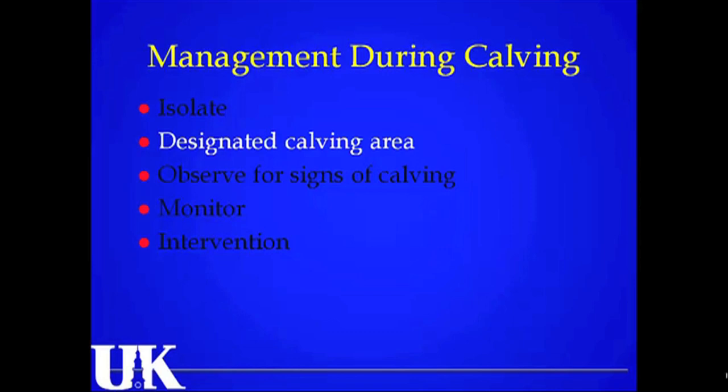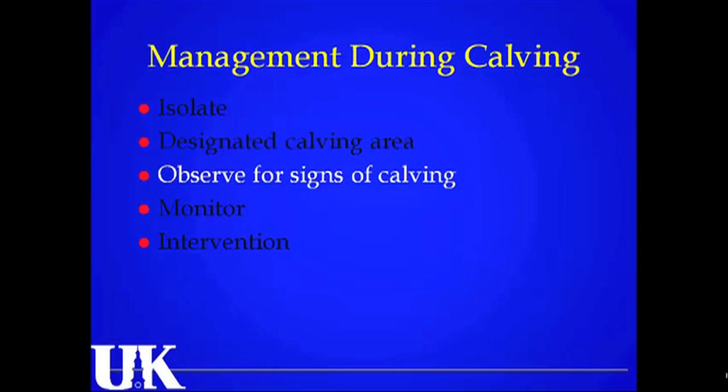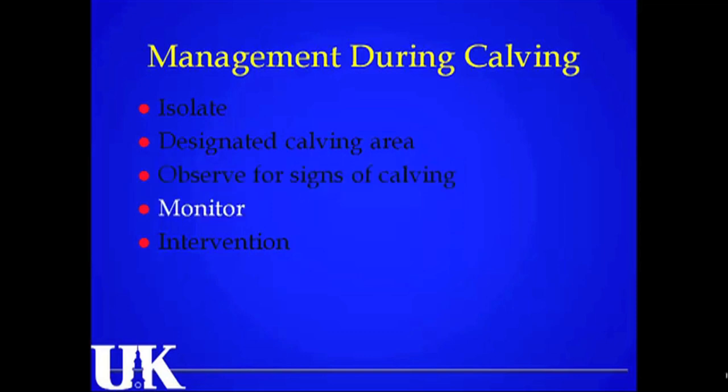Once the cows have calved and their calves are strong, move them to another pasture away from the other cows that are calving. It is important to understand the signs of calving and to monitor the herd as often as is practical. Learning the signs of calving and calving difficulty is important so that assistance or intervention can be provided to ensure the health of the cow and the calf.